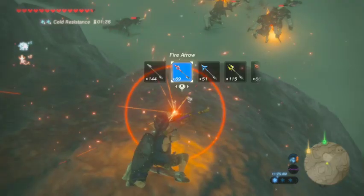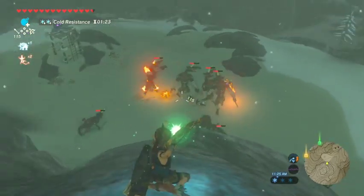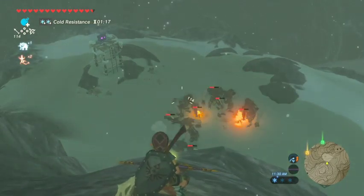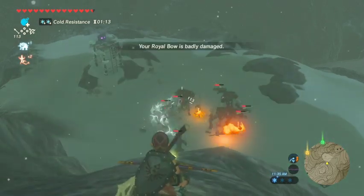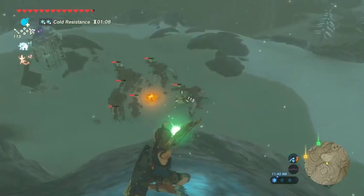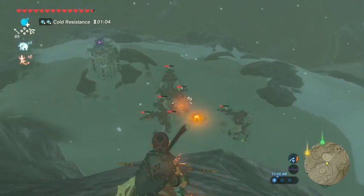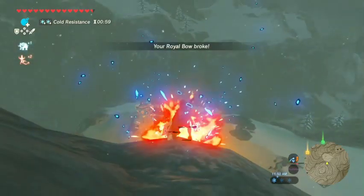Should we try a, maybe like a, what about an electricity arrow? Would they be susceptible to this? It doesn't do much. Probably better for watery areas. What about a bomb arrow? That will seem more effective.